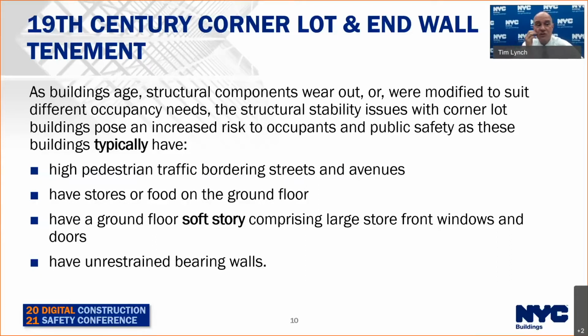They have high pedestrian traffic on the streets and avenues, so watch that. These buildings, if we have an incident, an accident, it's very disruptive. It knocks out mass transit, it knocks out a main artery through the city, and it knocks out the streets, which is where most of the residences are. So you can get a double and triple-headed problem if you have a structural stability issue with one of these.